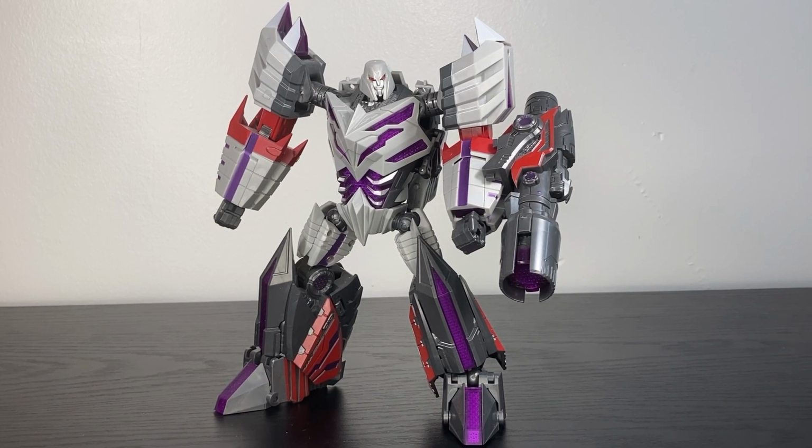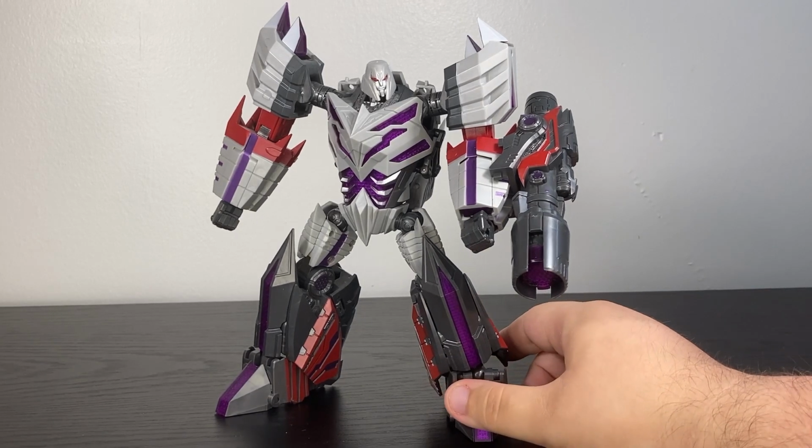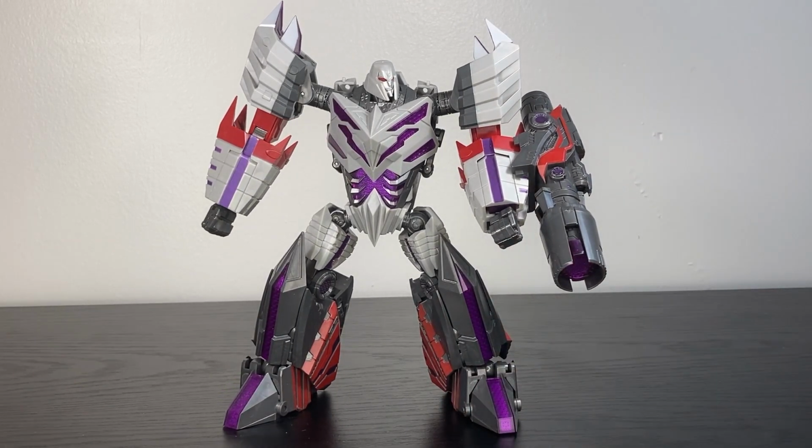At number 1, it's my favorite Megatron design, one of my favorite Megatron depictions, and my second favorite Megatron voice. We have the Planet X Pluto, a third-party version of the Fall of Cybertron Megatron. I just love this figure. It's exactly what I want out of a Megatron.